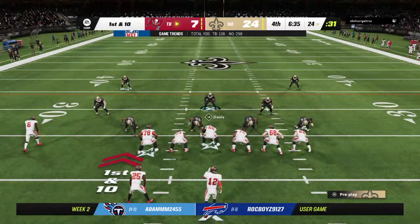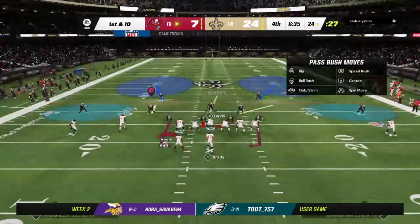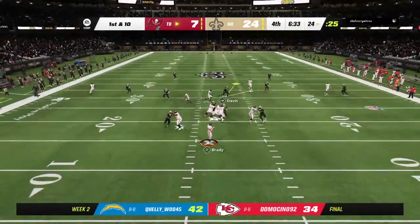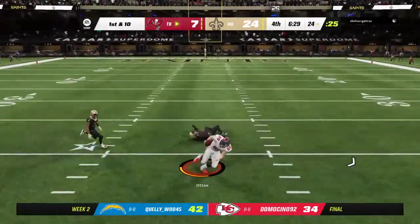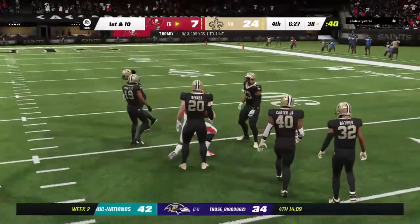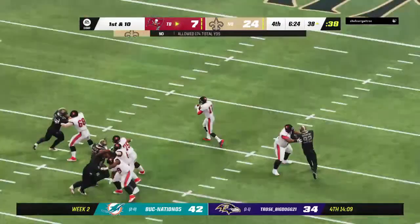The Bucs offense set to begin their next possession. The last series for him, a little disappointing, forced to punt. And now they'll try to do better here and come away with some points as they begin this drive. 1st and 10. He's got a man, complete. And he has a big gain inside the 40 before being dropped. A big pickup of 38.